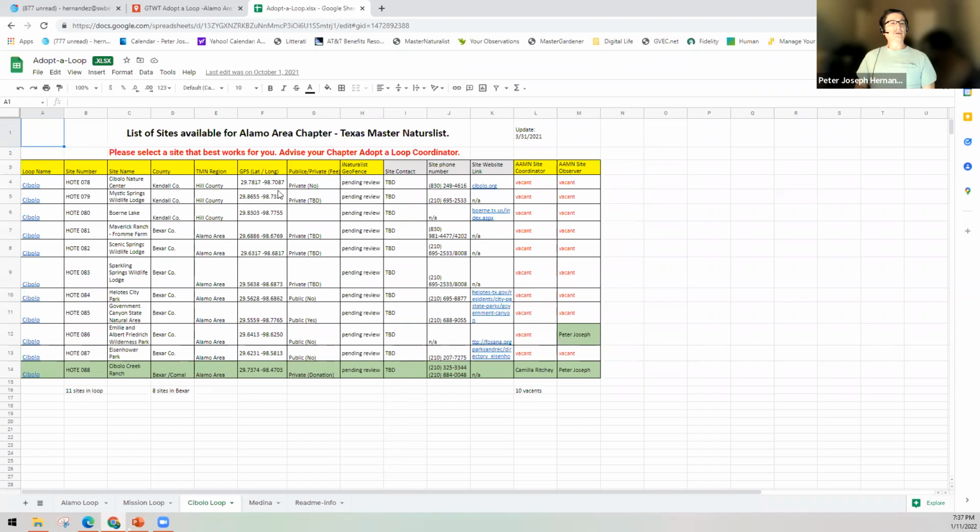So we would have to coordinate with the site manager. Not every site is a park owned by a government institute, or the state, or the city, or the county, or the river authority. So, is everybody getting the gist? And a lot of these, we have to go research the site person.